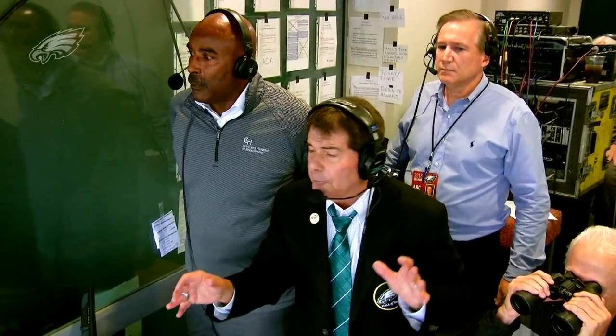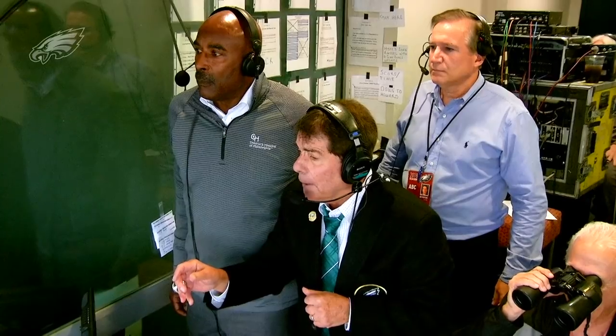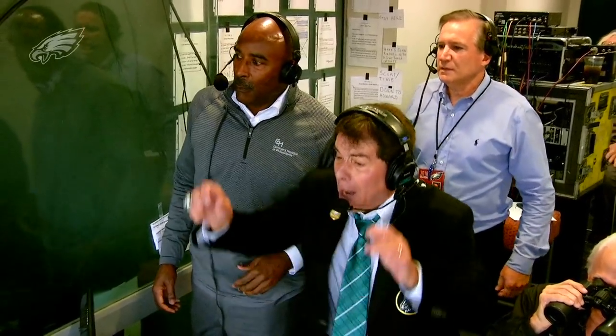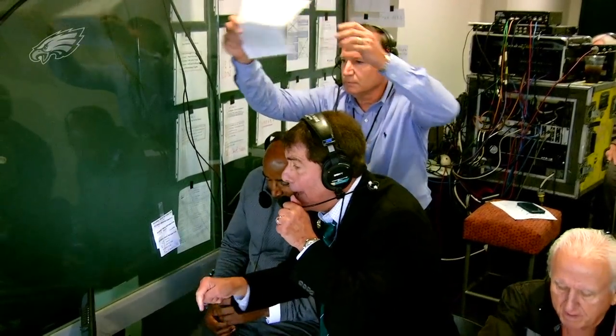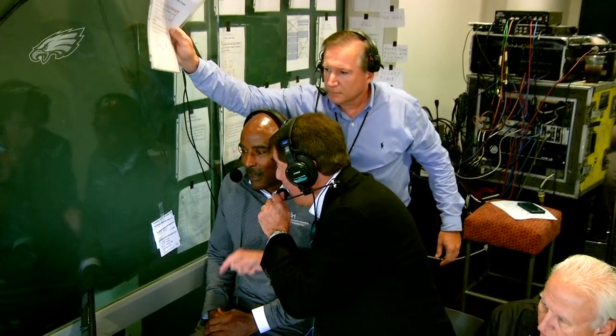Okay, here it is, the game on the line. Fourth and 3. Luck backing up, pumps, he is hit, he stumbles, he's down, and the Eagles take over. The Eagles take over on downs as Luck pounds the ground. He is pounding the ground in frustration as Derek Barnett, who came up with the sack in the Super Bowl, has just won another game.